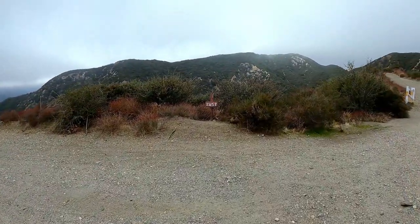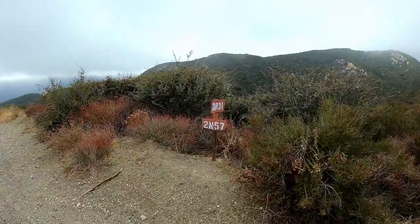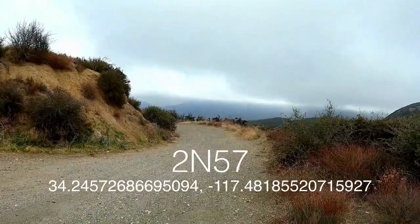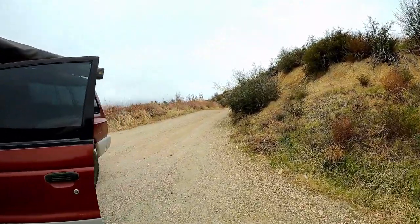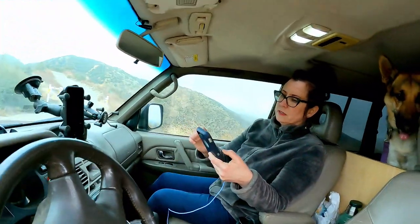Right, crossroads again. We are at the end, it looks like, of 3N31, and we are going to go left on 2N57. We are not going to go right, and that is where we came from. We are heading back to Lytle Creek Road from where we started. We'll just be further down the road.